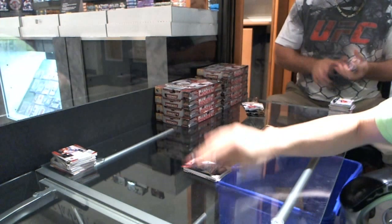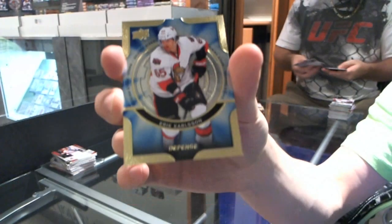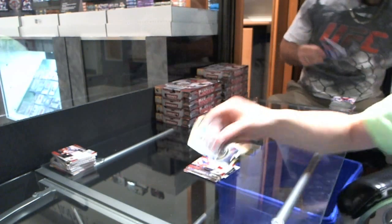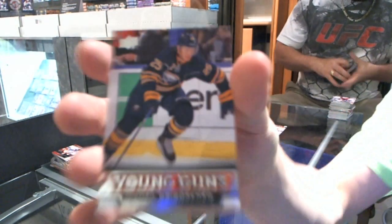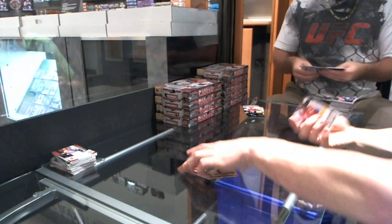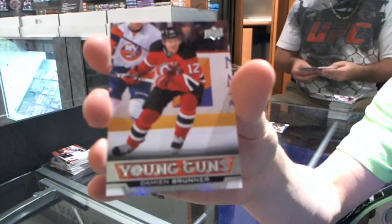We opened the wrong product. Shining Stars for the Ottawa Senators, Erik Karlsson. Well, we've already hit a Bure Clear Cut, a Galchenyuk Young Gun, and a Carbonneau numbered to 100. I don't care if it's retail, smashing this up in the face. Young Guns for the Buffalo Sabres, Mikhail Grigorenko. There you go. Pictures didn't lie. Hooray! Confirmation. Young Guns for the New Jersey Devils, Damien Brunner.